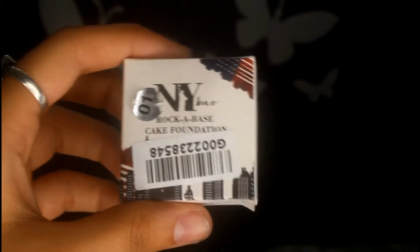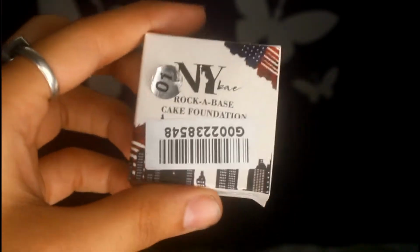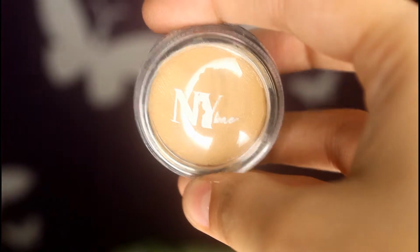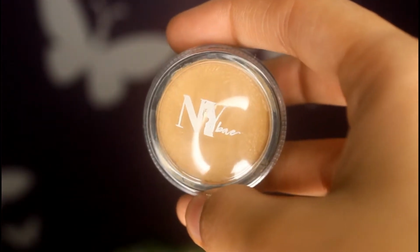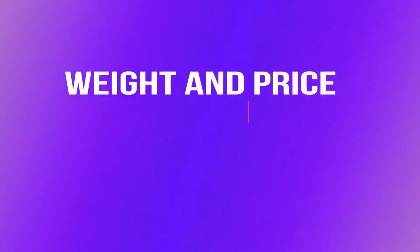As you can see, it comes in a cardboard box. All the ingredients, price, expiry date, and claims are mentioned on the outside here. It comes in a tub, nothing too fancy. This foundation contains 3 grams of the product and it retails for ₹249. The formula of the product is very creamy and it is easy to apply.